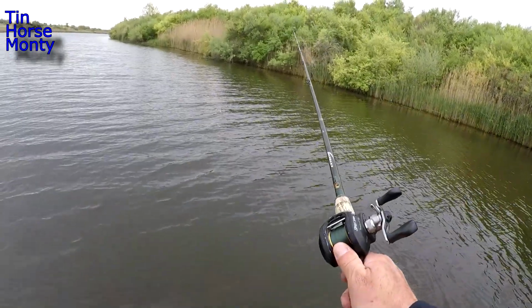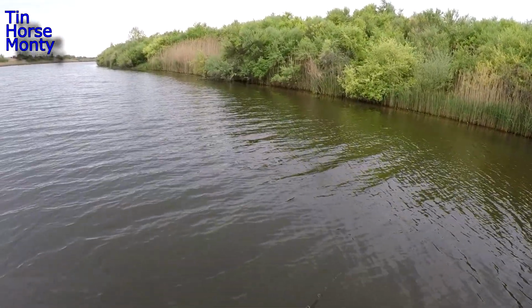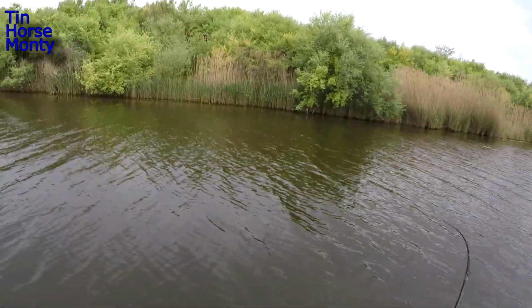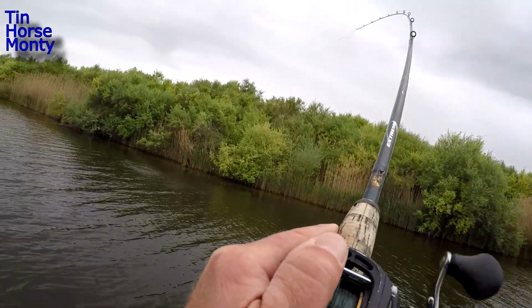But let's get out here and try to catch some fish and see what happens. We got some rain coming in. It's nice right now. There's a little break in the weather, a little bit of wind out there, but there is some rain coming, so I'm going to try to take advantage of it before I get soaking wet. That didn't take long.